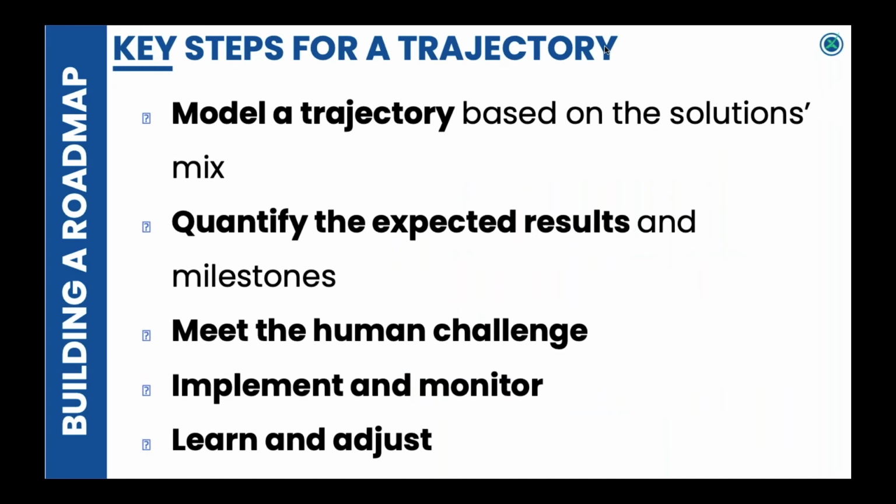Now, what are the next key steps that are needed? Well, it's about modelization, based on a solutions mix that has been identified. It's about quantification of the expected results, and going for milestones that the organization can reach over, for example, the next period of 10 years. It's meeting the human challenge much more than the financial challenge. Our work until now tends to show that a lot of the savings cover a big part of the investments needed. So it's a lot about reallocation of means, but raising the competence within the organization to actually deploy a lot of these solutions is critical. And then it's about implementation, monitoring, learning, and adjustment.